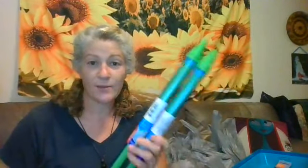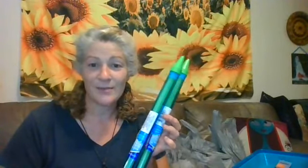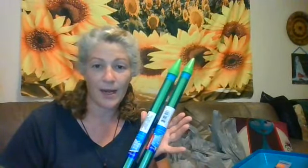Mine cracked. This was the whole purpose of going to the Dollar Tree, was to grab these before they're gone because it's a summertime item. So I actually grabbed two. I'm going to keep one in the house so I can keep my little pool clean.